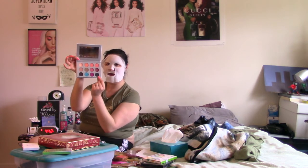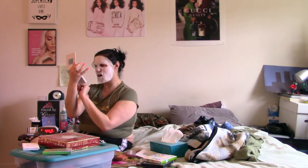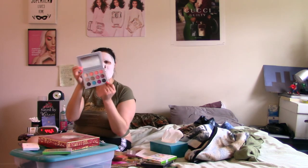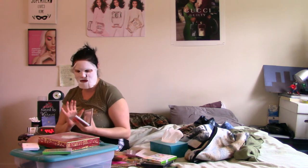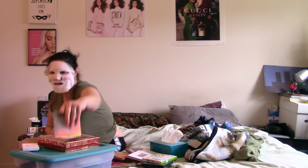Ooh, this one's really pretty, the boxy black. It has like specks of purple and blue and stuff in it. It's really pretty. This one I've used quite a bit from what it looks like. It's just been a while. Some of the shades I didn't touch though. But I must have liked it. I just don't remember. Sorry, I don't.